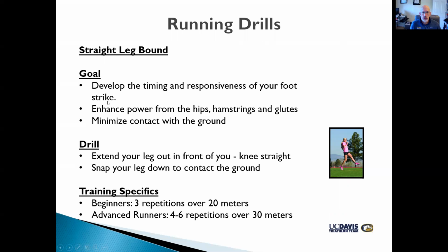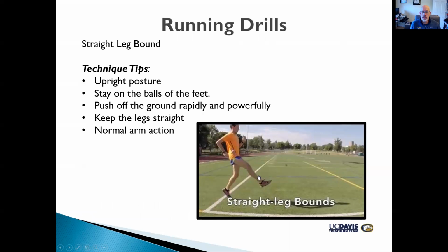The goal of this drill is really to develop the timing and responsiveness of your foot strike. So a fast foot strike with minimal contact on the ground also helps to enhance the power of the hips, hamstring, and glutes. And really this drill is you're essentially just doing short bouts of it, but your knee is essentially straight when you do this, and you're snapping your leg down to contact the ground and back up off the ground very quickly. Okay. Short repetitions, beginners 3 repetitions over 20 meters versus advanced maybe 4 to 6 repetitions over 30 meters. So what does that look like? Okay, let's take a look at this video.